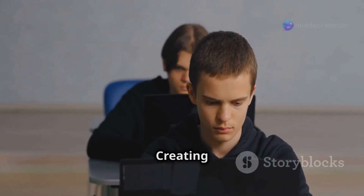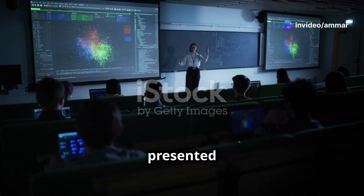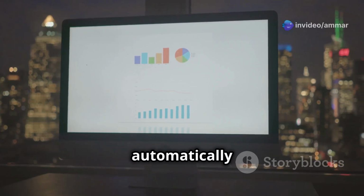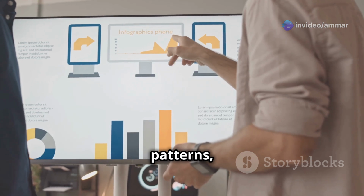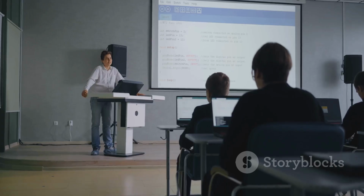Section 5. Creating charts and graphs. Data is much easier to understand when it's presented visually. Excel lets you create various charts and graphs to represent your data in a meaningful way. You can create bar graphs, line graphs, pie charts, and more. Excel automatically generates the chart based on the data you select. Charts and graphs help you identify trends, patterns, and insights that might not be obvious from looking at raw data alone.